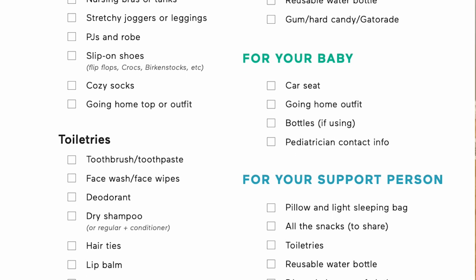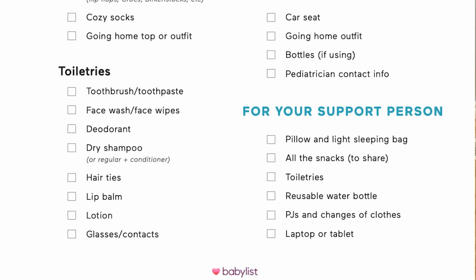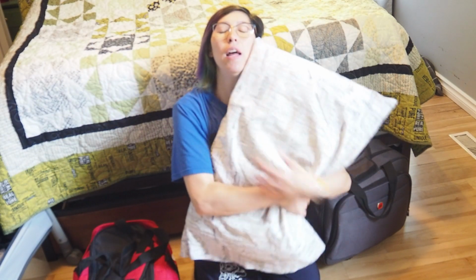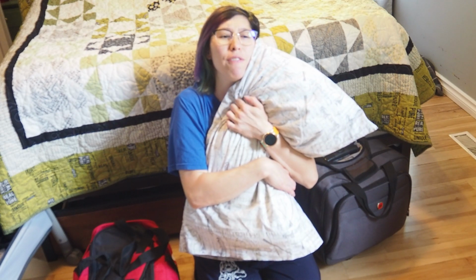I'm pretty minimalistic, but I do like to pack a few separate bags instead of having one big bag. So I have my one rolly bag which has my stuff that I need, and then I have a duffel bag that the hubby will have to carry in. This has more of his stuff and some postpartum stuff. And then I also plan on bringing my favorite pillow because it's just really nice to have your favorite pillow.